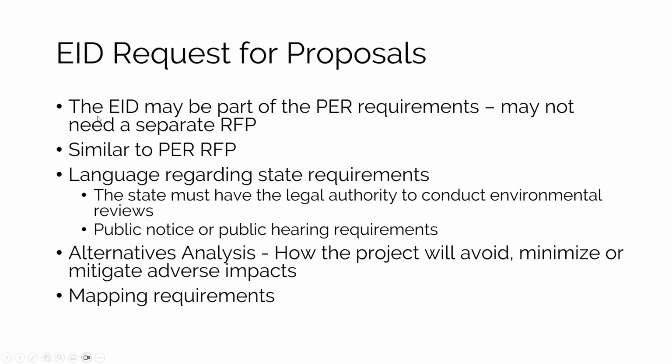So make sure that when you're developing that RFP, you go through those same steps that you went through for your PER, but that you also take into consideration the language regarding state requirements. Sometimes there are things like the state must have the legal authority to conduct environmental reviews. That has to be in the RFP. Or if there are requirements for public notice or public hearings, make sure that is included in the language for your RFP. And of course, you still want to have some alternatives analysis of how the project will avoid, minimize, or mitigate adverse impacts.